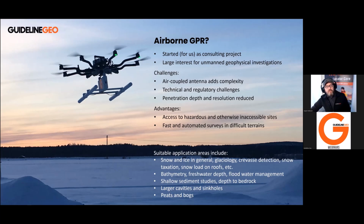There are, of course, advantages, otherwise we wouldn't do it. It's not just fun. It is fun too, but there are some other advantages besides being fun, and that is that you get access to areas that would be hard to do surveys in otherwise, inaccessible areas. It's also very fast. You can collect data, especially in difficult terrains, with an automated survey by air.